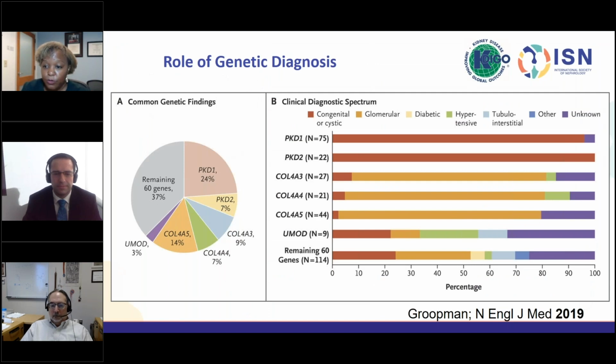Just a few years ago, Groopman et al. reported their experience in this exome sequencing analysis of over 3,300 ethnically diverse patients that were over 21 years of age with CKD. So these are adult patients with CKD. About 10% of these patients had a genetic cause, and if you focus here on the COL4A mutations, 62% of them were misdiagnosed with other things like FSGS, or not diagnosed as having Alport syndrome or thin basement membrane disease.